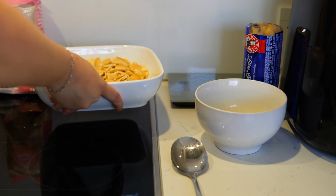Now I'm going to pour in all my cherries. And then pieces of the lemon peel, also the whole thing. Okay, so now I'm going to pour in the cookies.